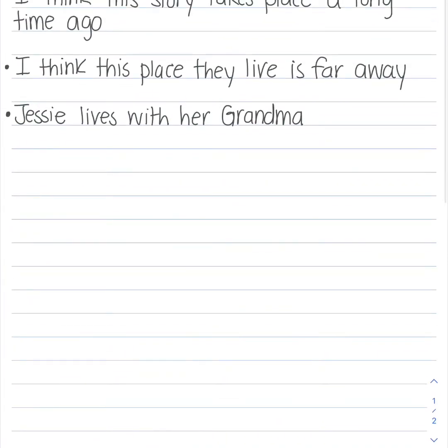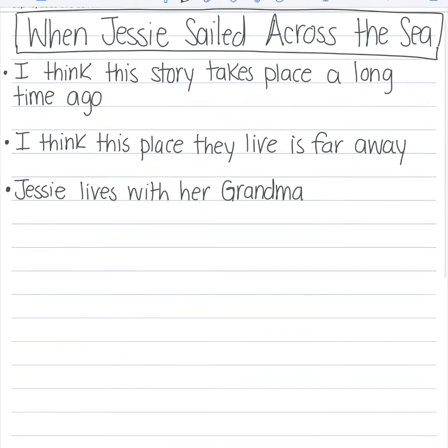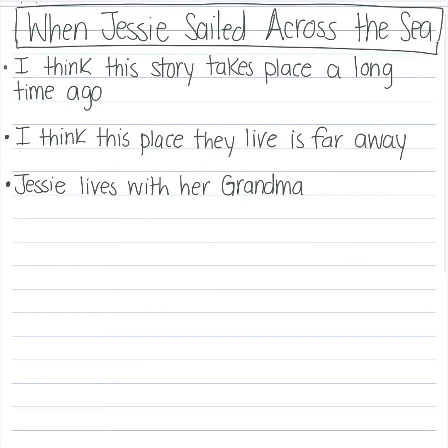And I also wrote that Jessie lives with her grandma because the author did tell us that in the story. And I think that it is important because we know that her parents did die. So maybe that is something that we would have written as well. Now remember, your stop and jot notes could be slightly different from mine. My thoughts and feelings and questions might be different than ones you have. So you might have more or maybe slightly less. But the things that I'm writing down are going to be helpful to my understanding of the text.